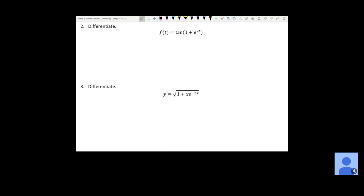All right, we can do a u substitution. So what are you going to let u be equal to this time? All right, good. So we'll let it be equal to what's inside there, 1 plus e to the 2t. Right, so when we do this, then we're just saying f of t equals tangent of u. So when we find f prime of t, in terms of u, what's that going to give us?